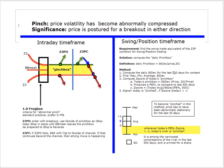And in those 500 days, we're going to find the maximum, minimum, average, and the standard deviation. We're then going to compute the z-score of today's pinch box with respect to those last 500 days to find out where today's pinch box, standard deviation at closing price last 30, we're going to compute that z-score to determine within those 500 days just how pinchy or stretchy or expanded that standard deviation is.